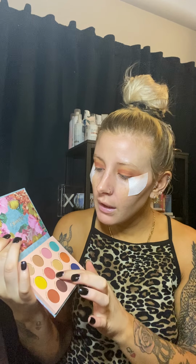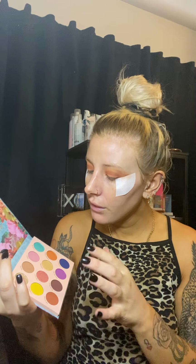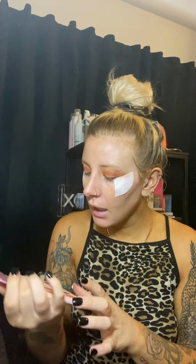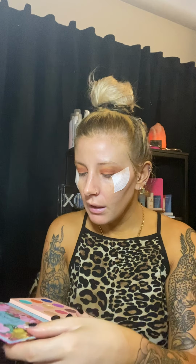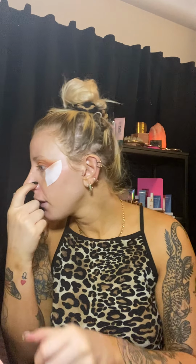Now I need to figure out what color I want to go in with. I'm really digging the Copa Cutie because it's got that color to it that's a shift. But I'm liking the Limelight too. So, I don't know. I think I'm going to go in with the Copa Cutie. So, let me find a little brush here that I can wet down.